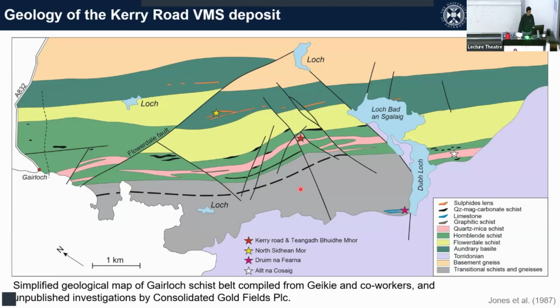We also found this outcrop, which is the honorary basite, which is nicely cropped out near the road cut, basically. And Jones et al. also mapped several ironstones across this region. So the black stuff is actually the ironstone that I showed you earlier, but they call this unit a quartz magnetite carbonate schist.